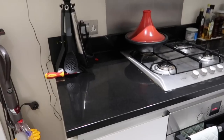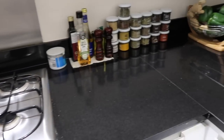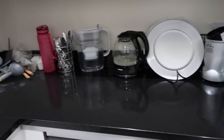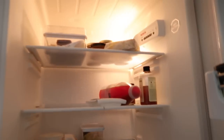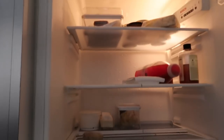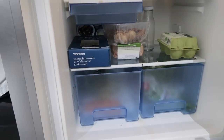And that's the kitchen done in 15 minutes. It's not spotless, but much better, and I could start my next week with that. My fridge is also relatively organized. I have a whole cheese and cheese accompaniment section, but other than that, it's pretty clean.